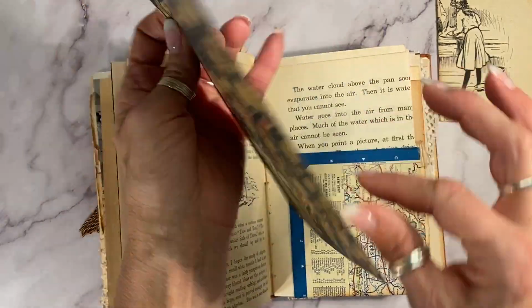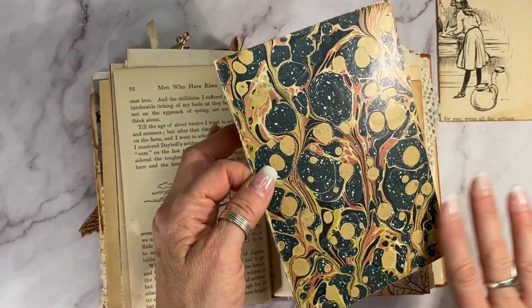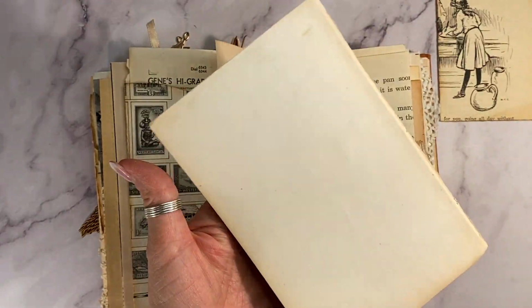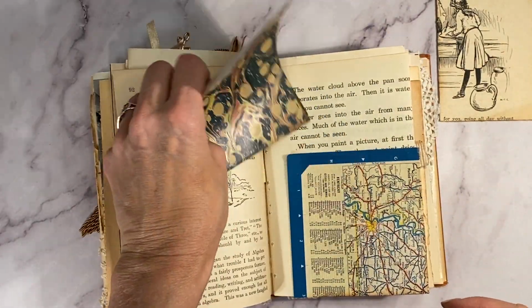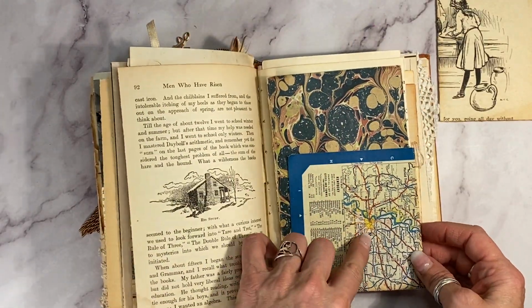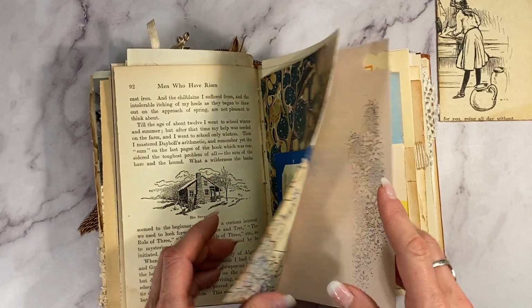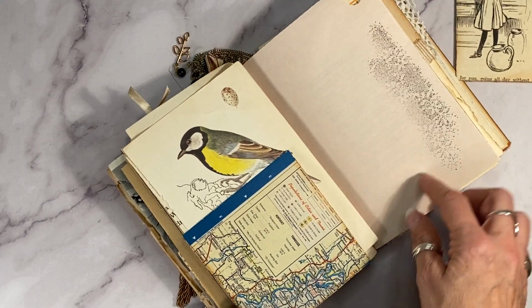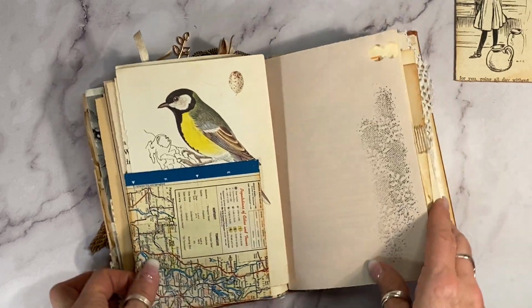And look at this from the 1800s. This is one of those marbled pages that would have been at the front of the book that fell out of a disintegrated book, but I thought it was too beautiful to throw away. Here's a 1955 American Highway road map piece. This one, let's see, has Memphis on this side. That's pretty cool. And then over here is another set of Blytheville.